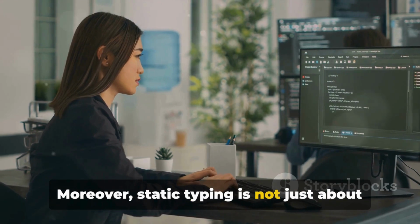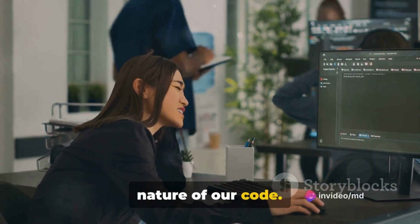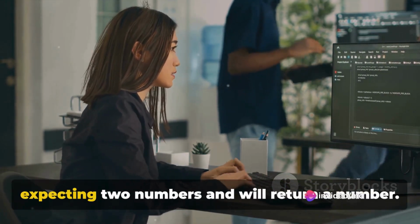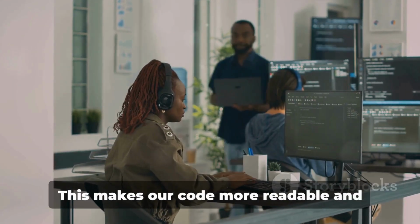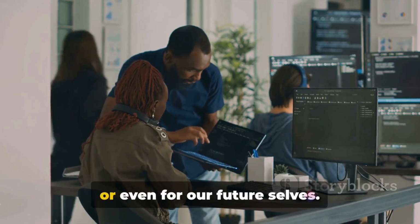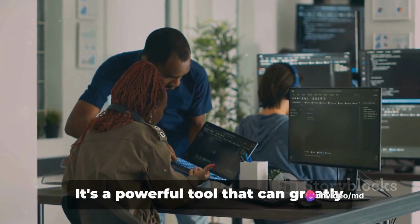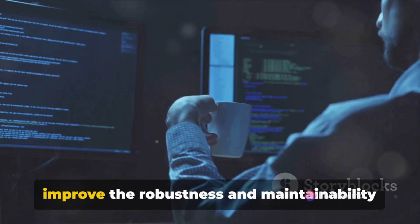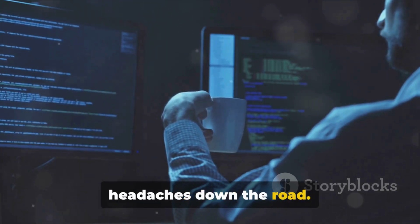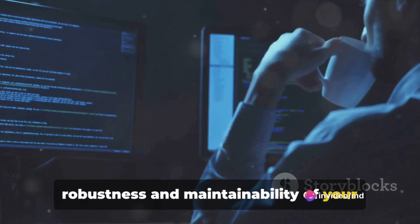Moreover, static typing is not just about catching errors. It also enhances the self-documenting nature of our code. By looking at our function definition, anyone can tell that the add function is expecting two numbers and will return a number. This makes our code more readable and easier to understand for other developers, or even for our future selves. So you see, static typing is not just a fancy feature. It's a powerful tool that can greatly improve the robustness and maintainability of our code, saving us from countless headaches down the road. That's static typing for you, enhancing robustness and maintainability of your code.